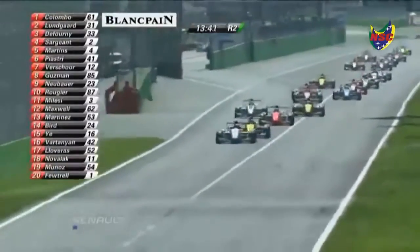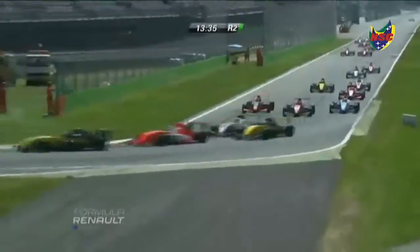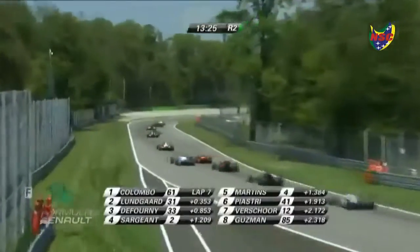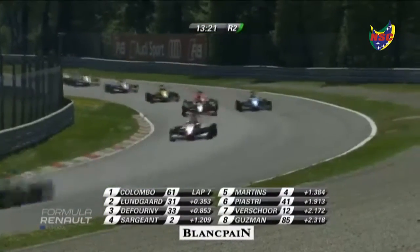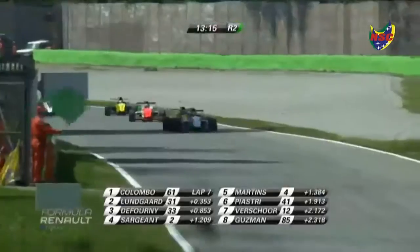Logan Sargent is going to get the attentions of Victor Martins, I think, down at the first chicane as Christian Lundgaard closes up. Got Richard Verschoor about to dive down the inside as well to potentially gain a place. Martins goes through on Sargent to get that 4th spot. And Piastri stays ahead of Verschoor. And Verschoor, having tried the move, is now going to be coming under fire himself as they go up towards top gear. And he's got Ralf Guzman coming after him, so they're wheel to wheel as they go towards the next chicane.